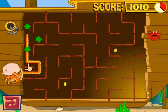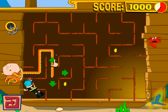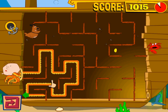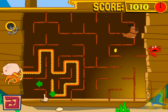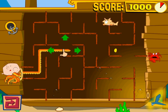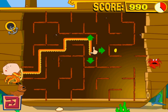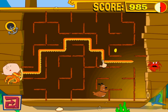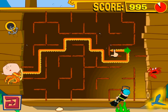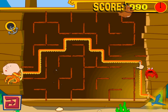Bonus treasure! Way to go! Ah! Treasure! Bonus treasure. Way to go. Absolutely.